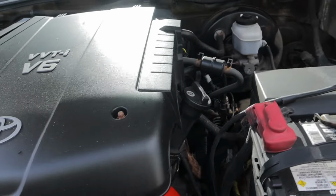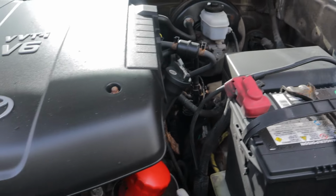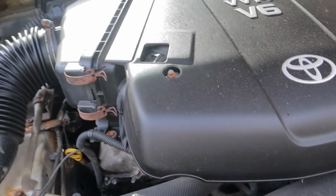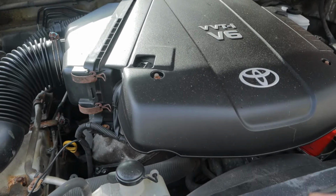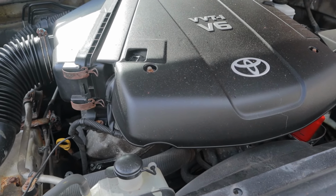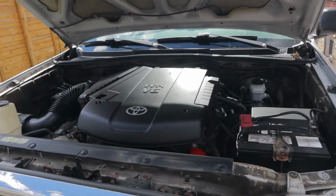It seems like on this truck, all of the seals and gaskets are seeping or leaking, but it doesn't seem to really lose much oil, but it's definitely something to keep an eye out for. The timing chain cover is also a known leaking point on this engine. It is pretty labor intensive to change it though, so unless it's really bad, you're probably just going to want to leave that alone and keep an eye on your fluid levels.